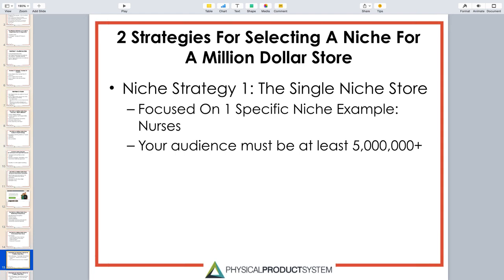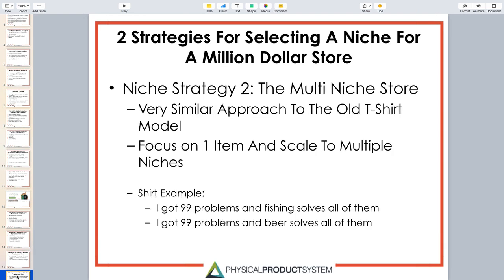I know 5 million sounds like a ton of people, but you have to think about how many times you're going to be hitting people with buying stuff, how many different designs, how many different items you need to make the math work and get to repeatable income. So that's why we want to go 5 million plus.